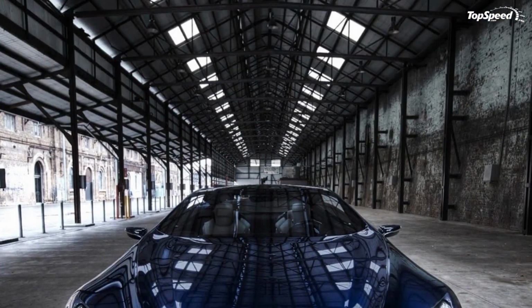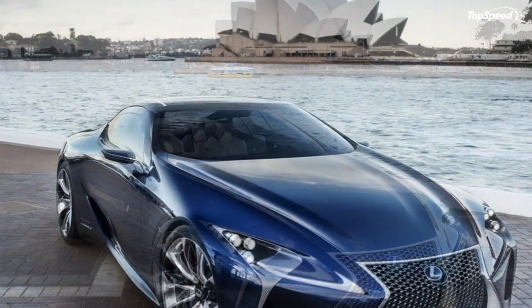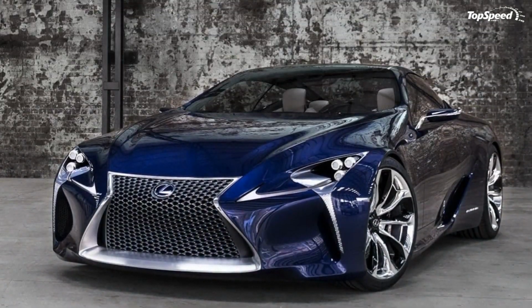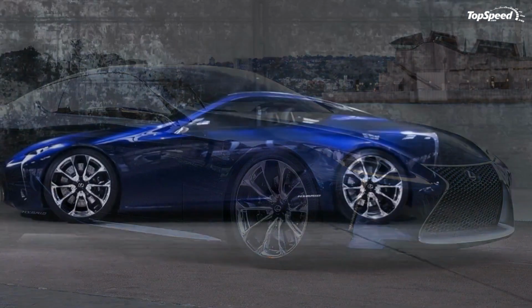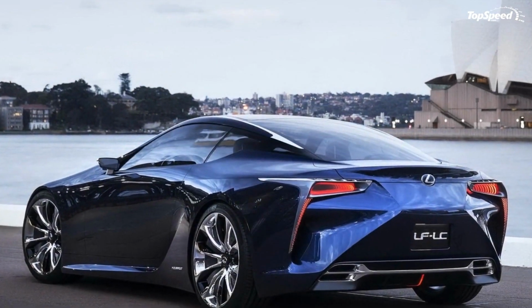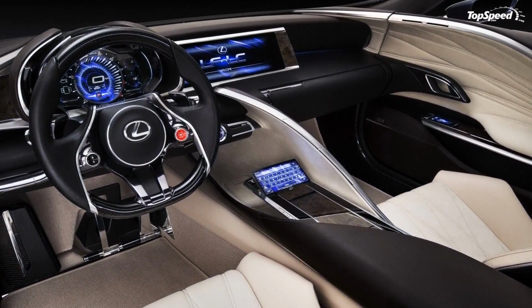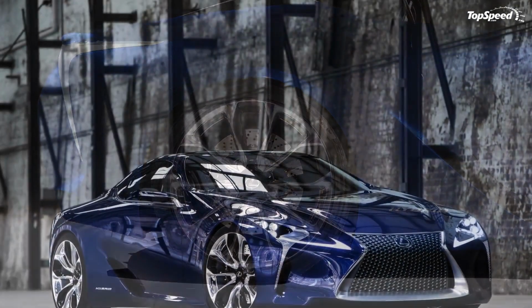Interior. For all the remarkable and somewhat over-the-top characteristics of the LF-LC Blue Concept's exterior, the car's interior has been remarkably designed to illustrate the contrast of advanced technology with soft textures and organic shapes, creating a marvelous synergy of form and function. The car's cabin is a picture of the former, creating an aesthetically pleasing combination of smooth leather and suede to go with brushed metal trim and wood accents.